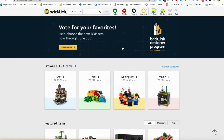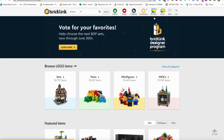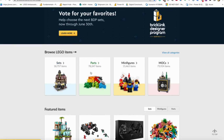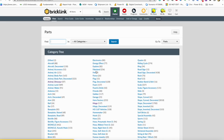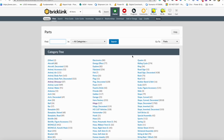For those who don't know, Bricklink.com is the world's largest secondhand marketplace for LEGO. This is basically the place where you can buy any LEGO item in existence. Sets, parts, minifigures, you name it, Bricklink will have it in its collection. Bricklink has a full-on database of every LEGO set and piece, making it really useful for people to be able to purchase parts, and what's very interesting is that the LEGO Group actually acquired Bricklink.